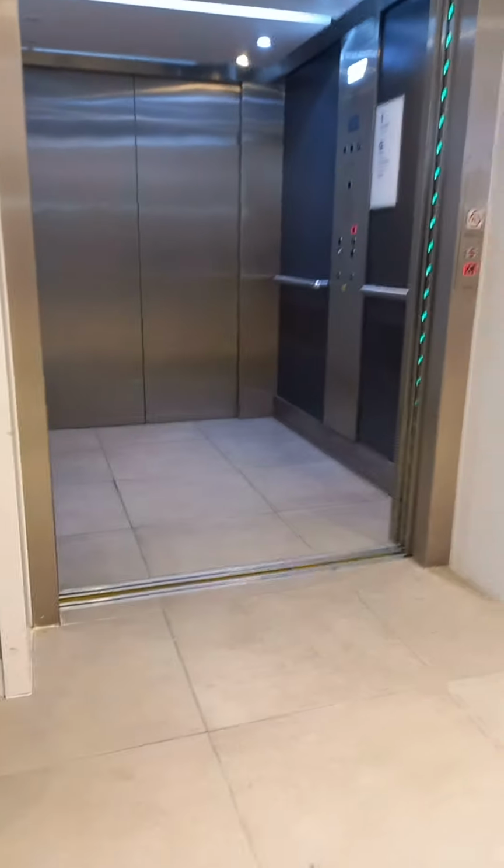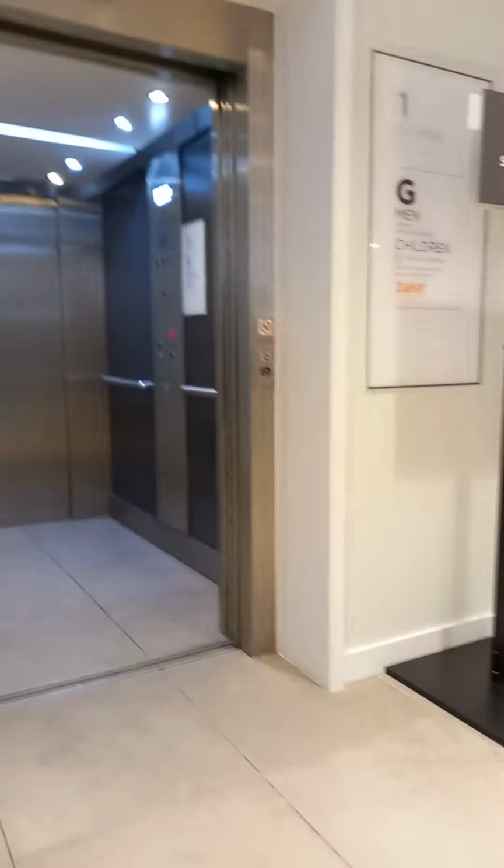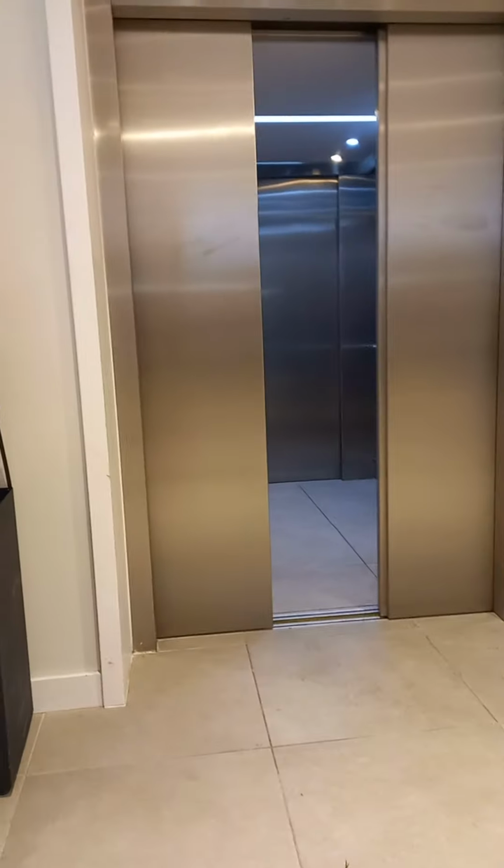I'm sending it up because Otis lifts stay open. They don't close their doors unless you've selected a floor. It's going to be a good thumbnail picture. Oh, yeah. Mind the doors. Car park up there. I keep forgetting to stop filming.